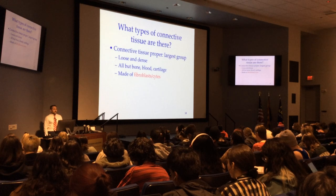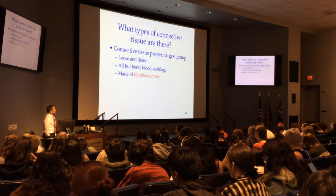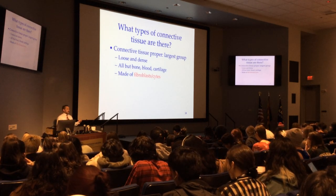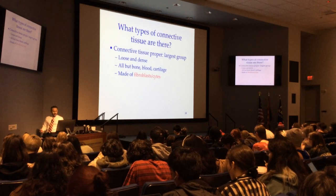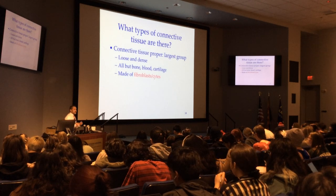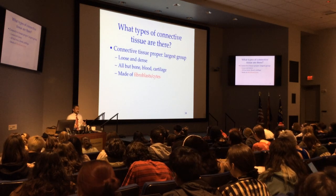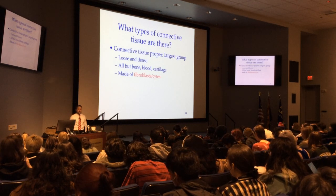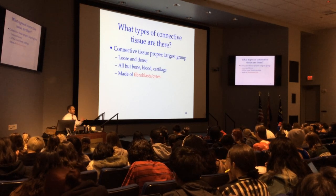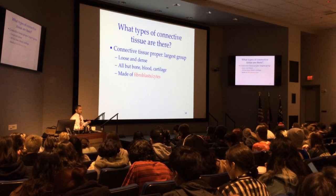Connective tissue. The largest group of tissue in the body is connective tissue. And we've got a couple of different types. We've got loose, it's loosely organized, and we have dense. Connective tissue is made up of cells, or cytes. We call them, typically in generic terms, fibroblasts. All but bone, blood, and cartilage have these fibroblasts. Bone, blood, and cartilage have unique cells that float in them.